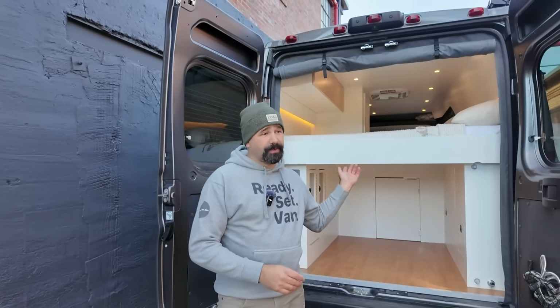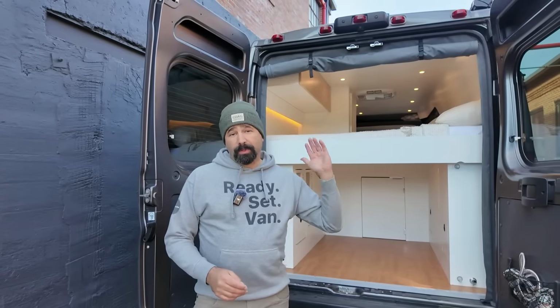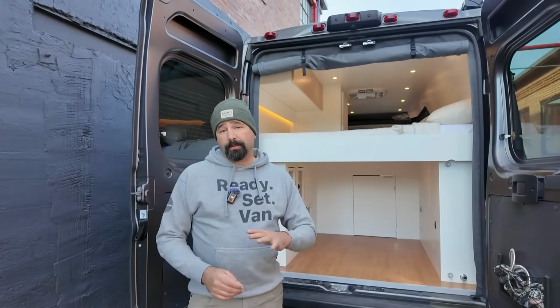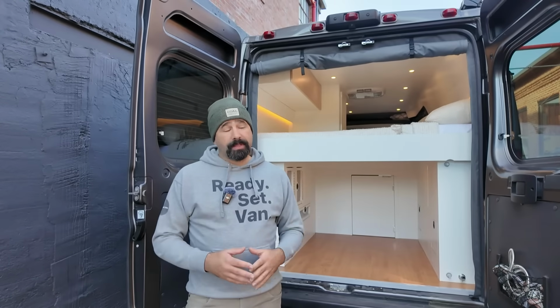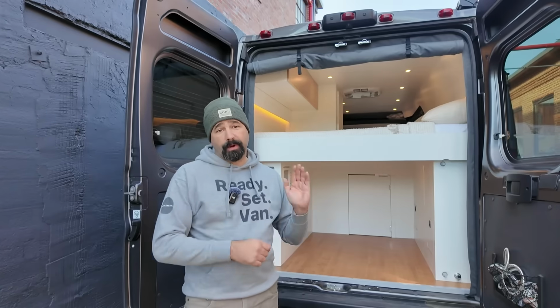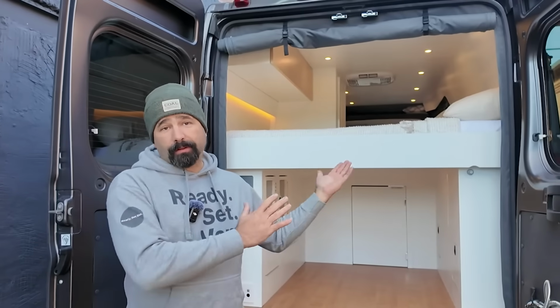Yep, absolutely. In fact, this van, they picked up and they went on, I think, a 12-day trip. They did 5,000 miles. They went to Utah. They went to Arizona. They went all over the place. They had an amazing time, and they had everything they needed right inside. All they did was throw their clothes in and their bikes, and they were off. I think it's just as easy to drive as the regular length 159.